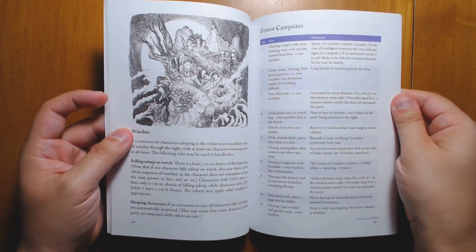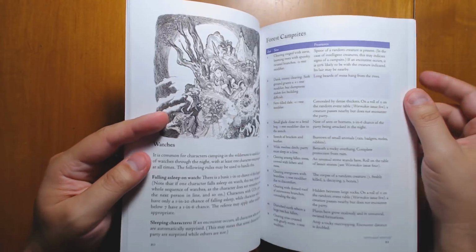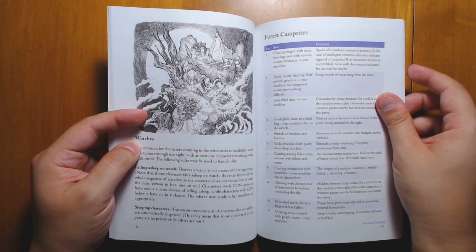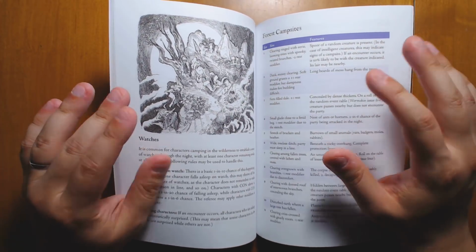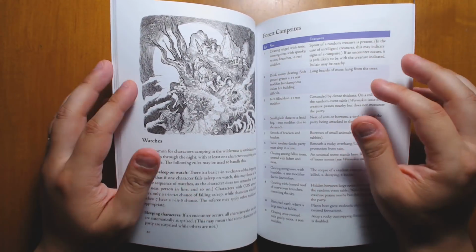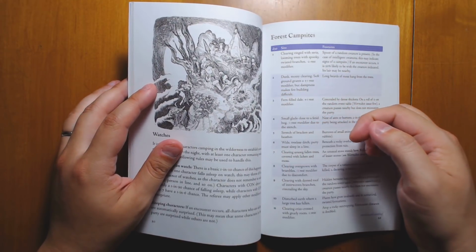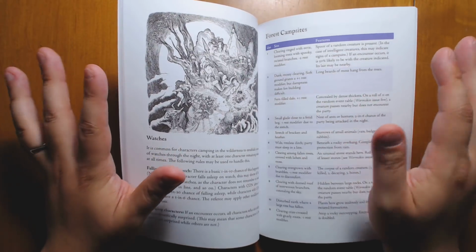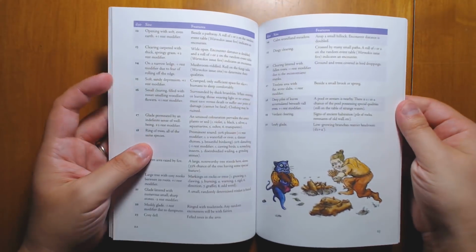We have forest campsites. I really like this random table here. It is a D30 random table, and it just gives you enough information that when players camp for the night, you can give them something concrete and specific. So you're not just camping somewhere with no particular details about your surroundings. It's always something specific, like a stretch of bracken and heather, or a clearing among fallen trees covered with lichen and moss. It's always something specific. And you can also add more features if you want it to have even more flavor.